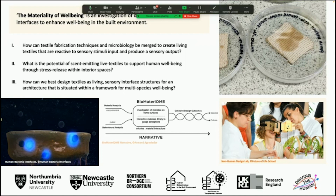And you can see some examples of the projects that she's been working on within this research, but really those are the key things that bring it together. And there's this multi-species centred approach, which uses design methods to develop textiles that will host selective microbes and then emit scents triggered by human-microbe interactions.